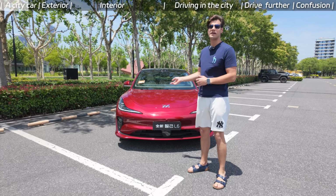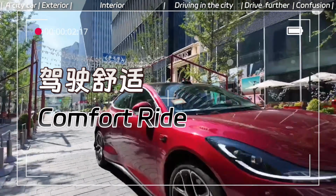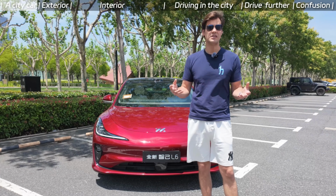Why did I call IM L6 a perfect city car? Because it has everything you need for the city. Sleek, beautiful design, comfort of the ride, and the agility, the great turning radius and amazing self-parking capabilities. Isn't it what we need for the city ride?